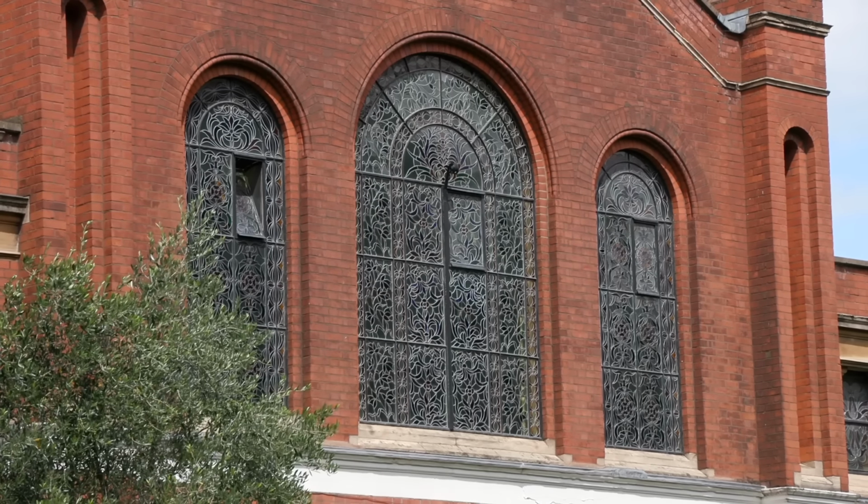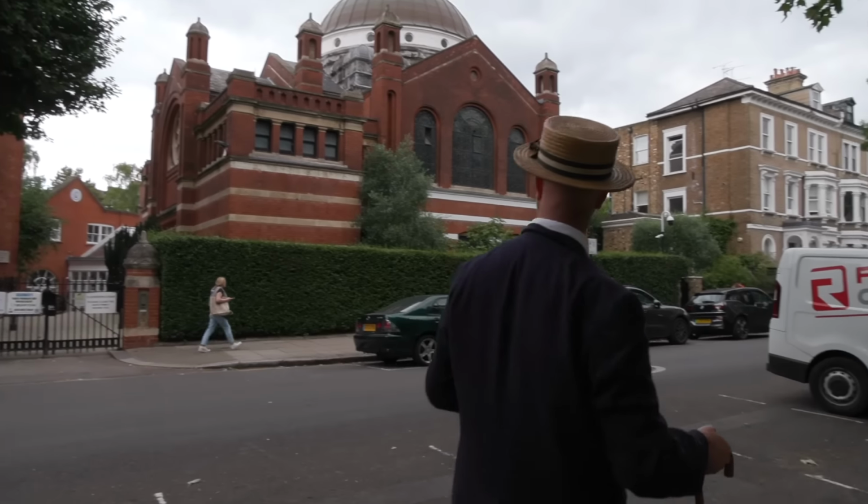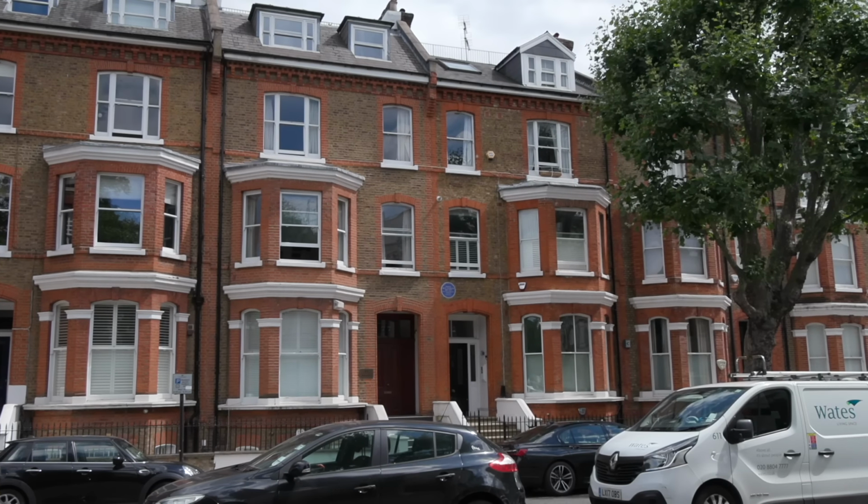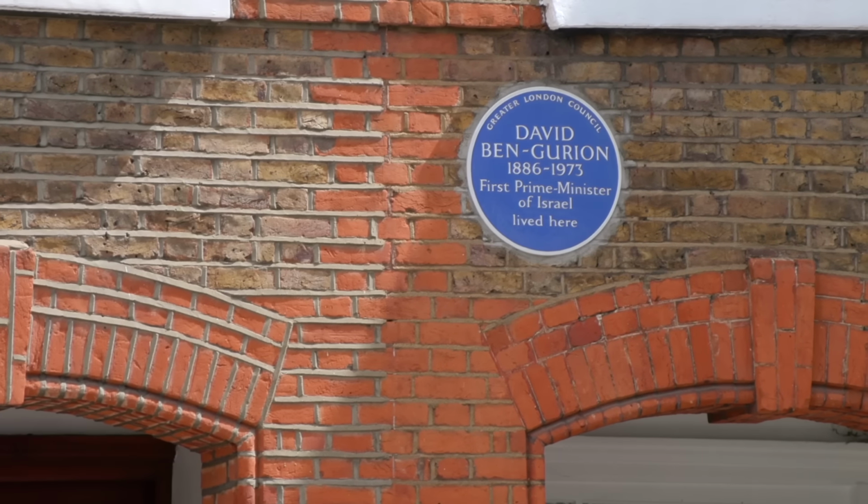Nice that. And just over here, that's where David Ben-Gurion used to live. First Prime Minister of Israel lived here, it says.